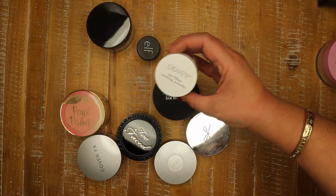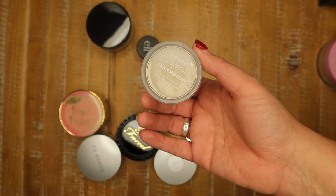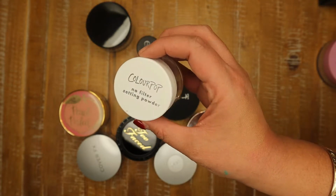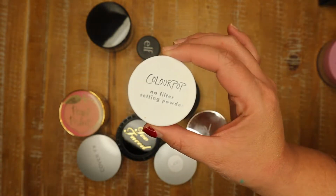Okay, so then I have the Colourpop No Filter Setting Powder. I've actually used a lot of this already. This is the one I'm using right now. It's a decent setting powder. It's not my favorite, but it's pretty good for what it is, and the cost of it is pretty cheap, so I actually do like this powder.